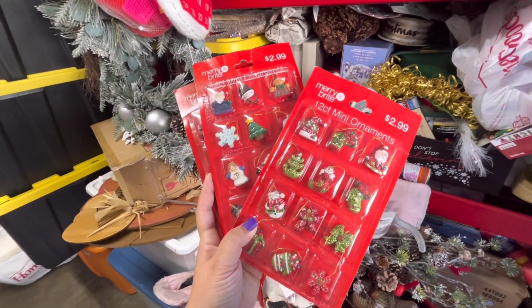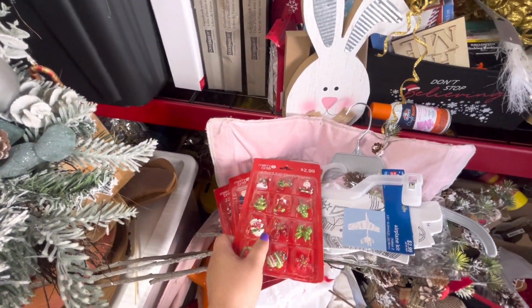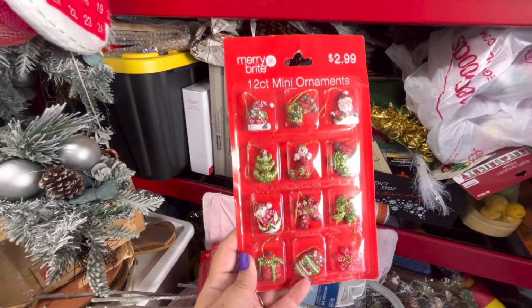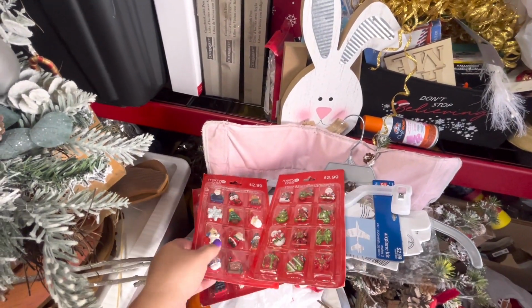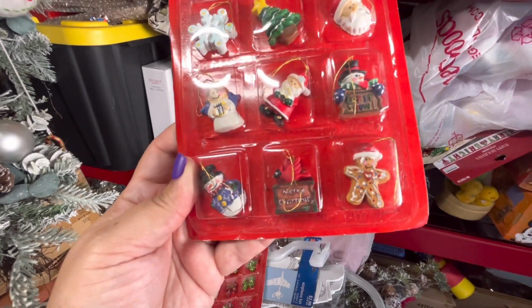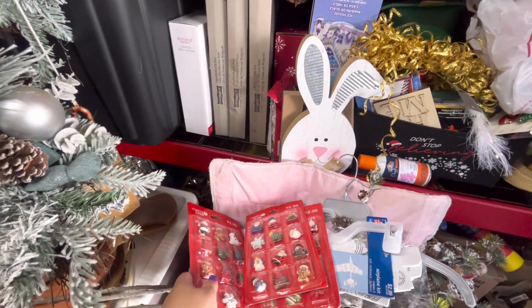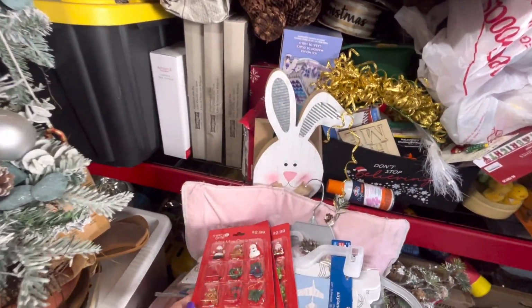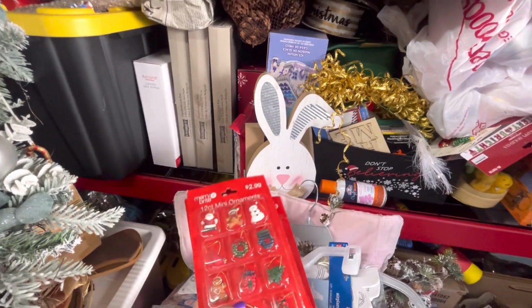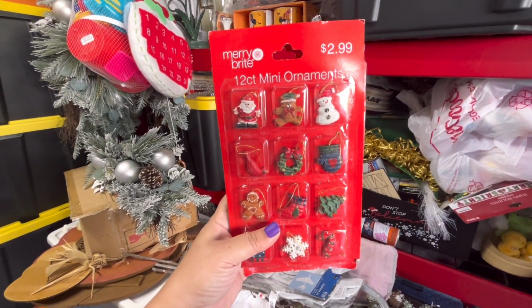They are the 12 set mini ornaments. And they're all different, each set. So this one is like this. It's glittery, super cute. Then we have this one over here. This one has a gingy. Look how cute. This is adorable for the mini trees. And then this one as well. It also has a gingy. So we're gonna package this up right now and then we're gonna go drop it off at the post office.